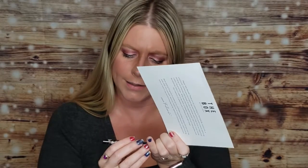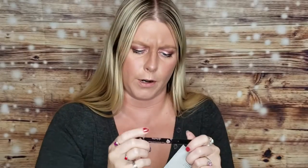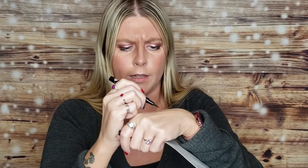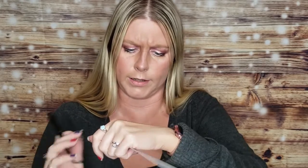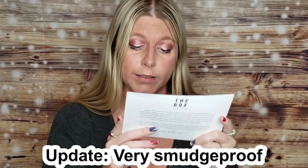Next is by Galactic, and this is their Precision Marker Liner. It retails for $20. I know I've definitely gotten this before in an Ipsy bag, and I'm pretty sure I liked it. I don't know. I'm going to swatch it and let it dry down. We're going to see how it goes. So here is a light line, a medium line, and a deep line. We'll just let it dry down over the next two and then see how smudge proof it is. It says weightless, long-lasting smudge proof formula. So not waterproof, but long-lasting.